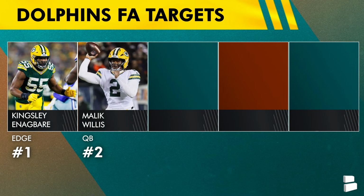The player and position everybody wants to talk about, Malik Willis. He comes in at number 2. I would be very happy with him coming down to Miami on a trial basis to be the quarterback. I think it just all comes down to money. We've said that consistently. I'm going to continue to say it.